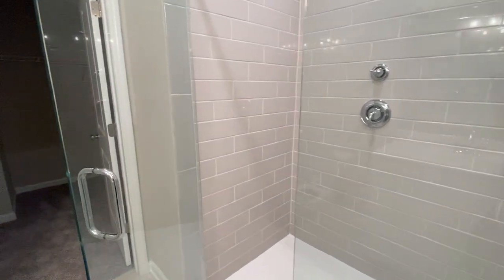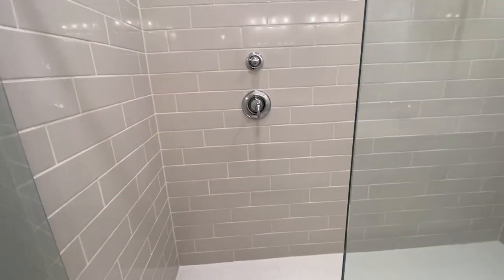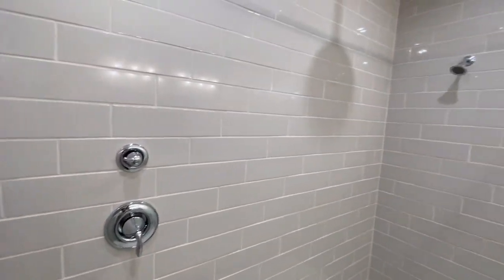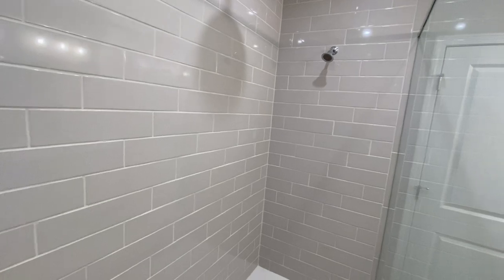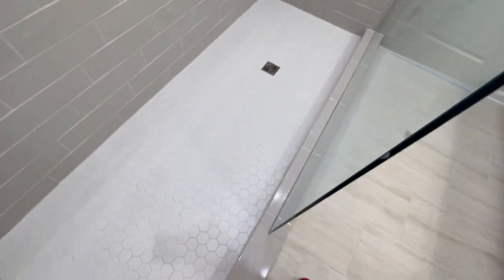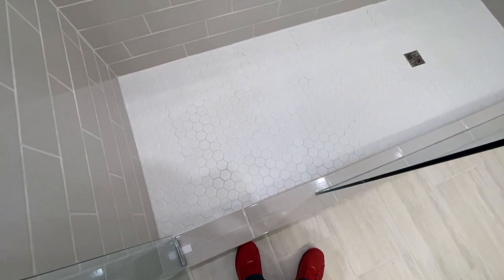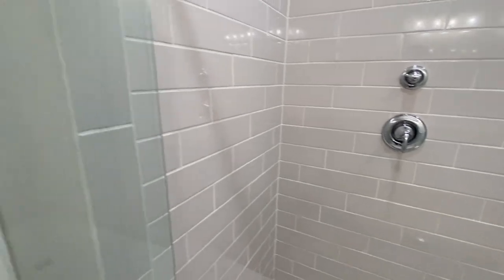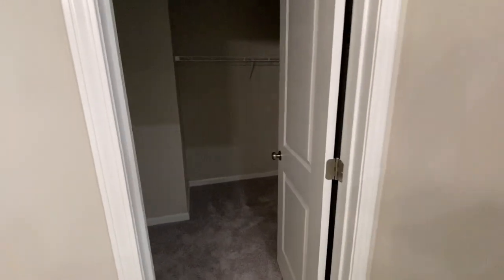This is shower porn. Look at this, guys. Oversized, it's like subway tile. You got the rain head plus the shower head, the white, I don't know if it's octagon, but it's beautiful, beautiful, beautiful tile. Then you have your walk-in closet, it looks like.